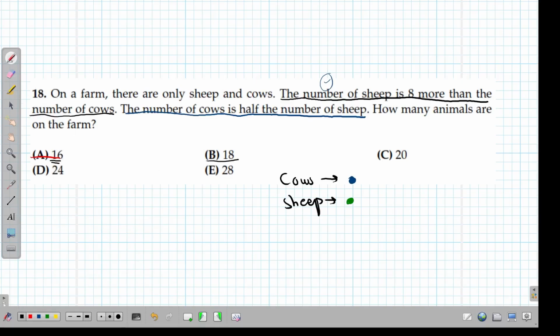Now let's try option B, 20. There are 20 animals on the farm, right? So there must be 5 cows, and the number of sheep must be 8 more, which is 5 plus 8, 13. Actually, the total animals are 18. Okay, so we have 18 animals, 5 of them are cows, and 13 of them are sheep. Okay, the first statement is correct, but the second statement isn't, as 13 isn't the half of 5, or 5 isn't double of 13. So, B cannot be the answer.